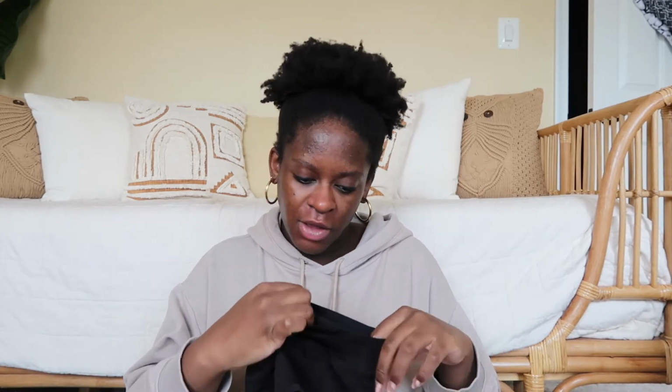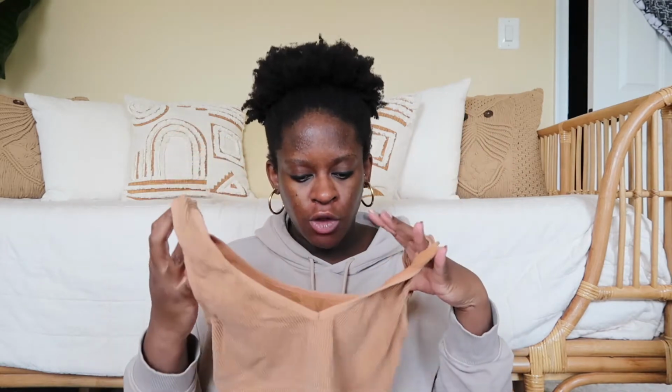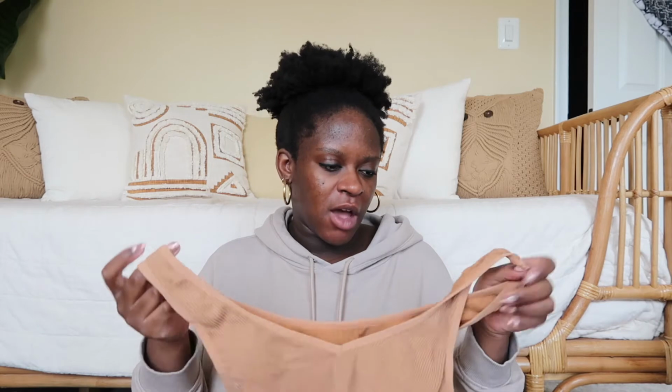And then I have one actual nursing bra. The nursing bras look like you can flip it down. This is also from H&M, size large. Right now it is a little big for me because my boobs just aren't a size large, but I think they will be once I start hopefully breastfeeding, and they have been growing throughout my pregnancy. Sorry, you can hear the recycling outside. And then I also have this little bralette from Target. This was $7 and it is the comfiest bralette I've ever worn.